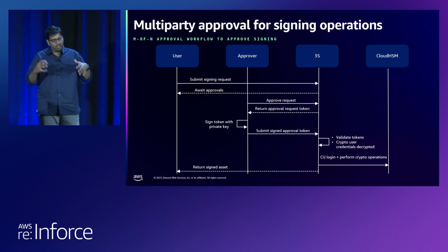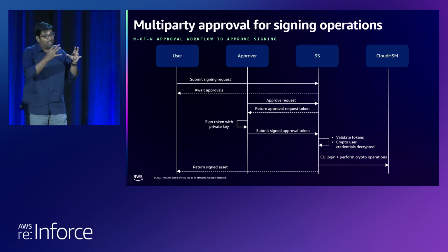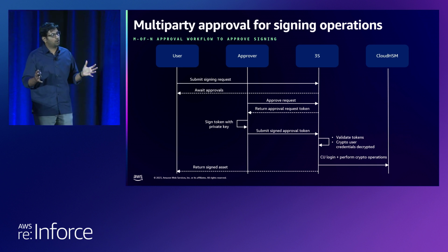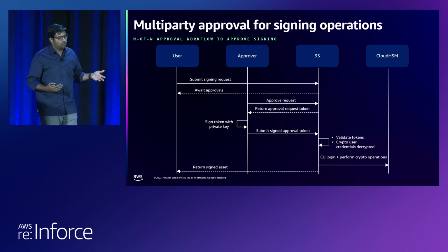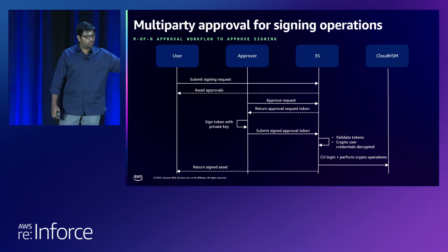we run the automated scripts to get those CU credentials, shard them, and we encrypt those credentials with the approver keys. So what we have essentially done is encrypted those credentials and sharded them. And then the whole sequence starts. Let's say, as a user inside NVIDIA, I have to sign something, and I submit a signing request to 3S.